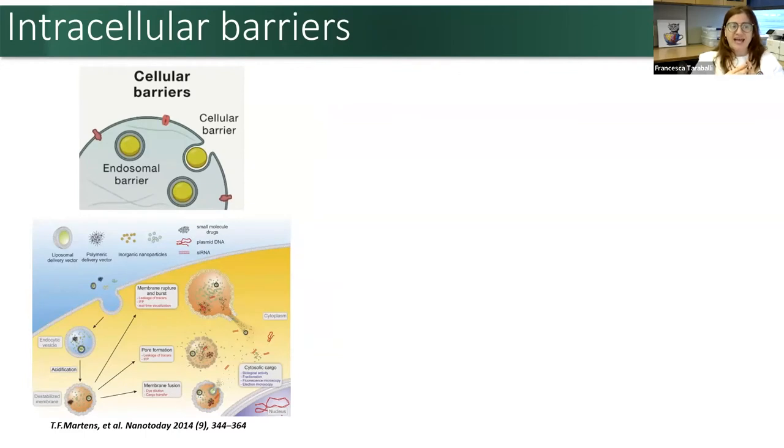There are payloads that have to be delivered outside the cell space. And there are many of our strategies, such as nanotechnologies, where the cargo has to be delivered inside the cells and has to be able to escape the endosomal compartment and then function and find its target inside the cells.